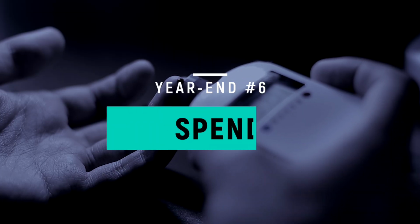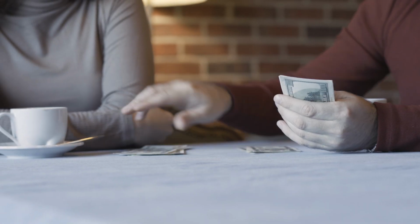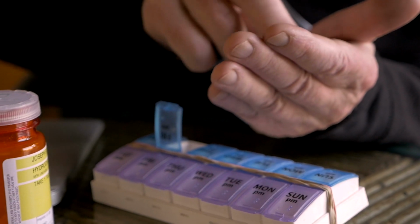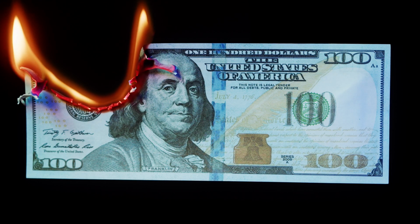The number 6 year-end item is to make sure that you're spending down your FSA, the flexible spending account. I like to think of the FSA like the shorter, less attractive cousin to the HSA. Like the HSA, you can set aside pre-tax money from your paycheck for medical and dental care expenses that insurance doesn't cover. However, there is a deadline unlike the HSA, often at the end of the calendar year, by which you need to spend the funds or lose them.